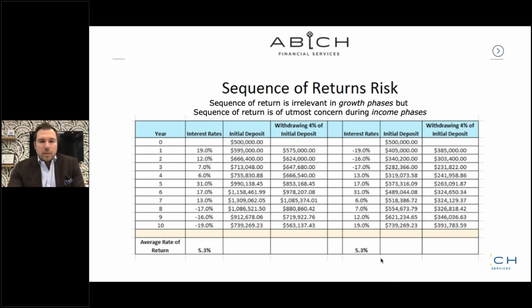This is sequence risk, and we haven't talked about this yet, but in the income and distribution phase of retirement, if your financial professional is not talking to you about sequence risk, this is the risk to any retiree that when you're pulling money out of your portfolio, you also experience the market being down at the same time. That's right now. That's 2020.